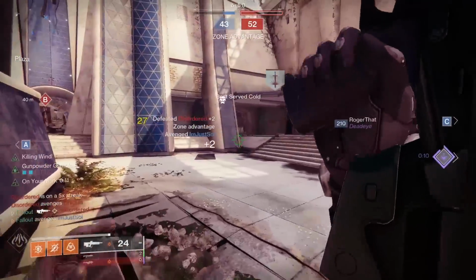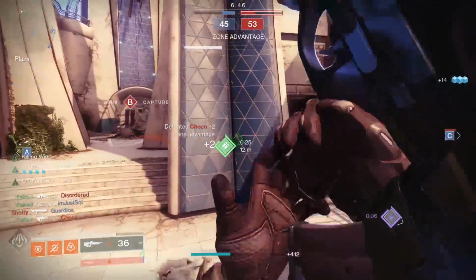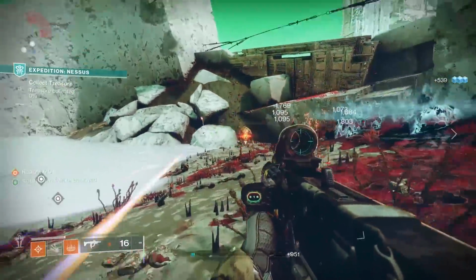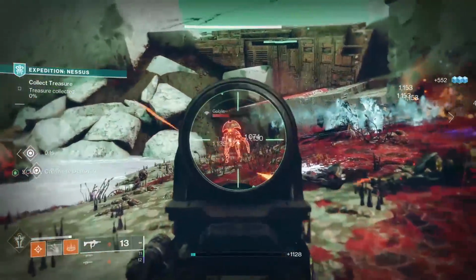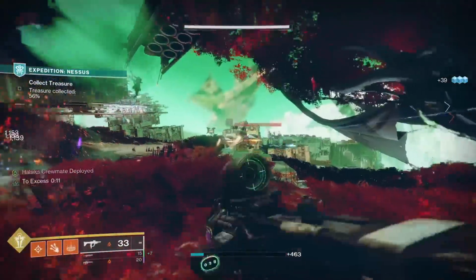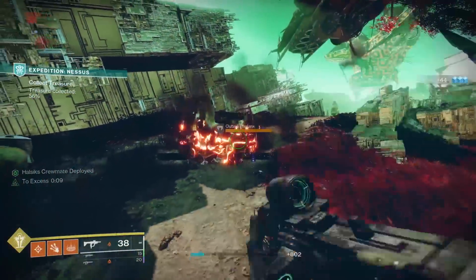Regardless, the BXR is very, very good in PvP right now, and there's no signs of Bungie nerfing it anytime soon. Next up, the Calus Mini-Tool. Ever since the reintroduction of this gun into the loot pool, it's been an absolute staple in a ton of my PvE builds, mainly on any Solar 3.0 build I might have, including my Radiant Well Warlock, which will probably always be a strong option in endgame PvE.